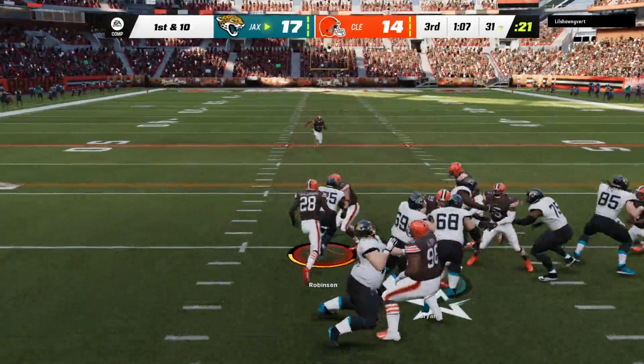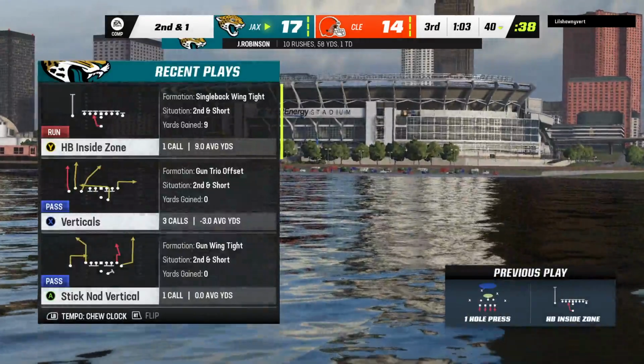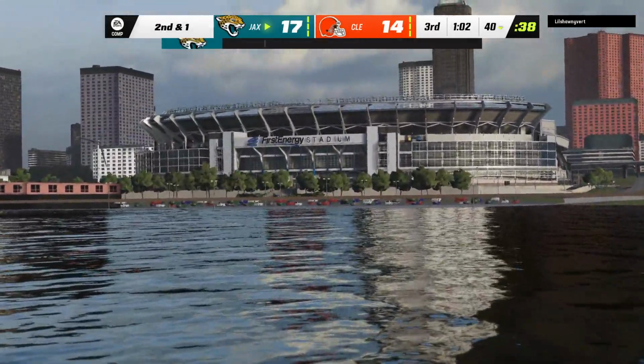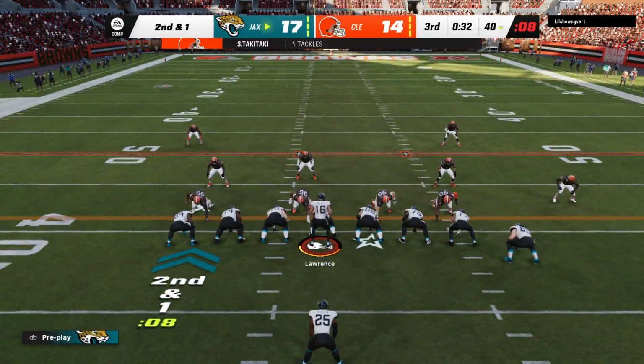They begin the drive with Robinson. And he's going to get a solid gain of 9 before being brought down. 2nd and right at a yard. The previous run good for 9. Here's 2nd and a yard.